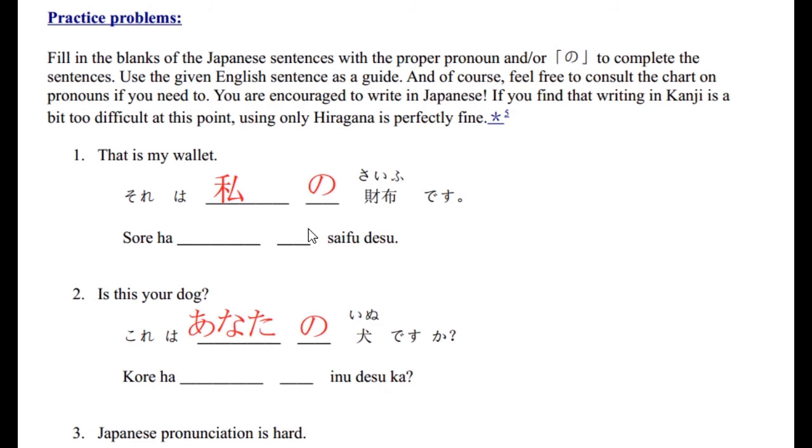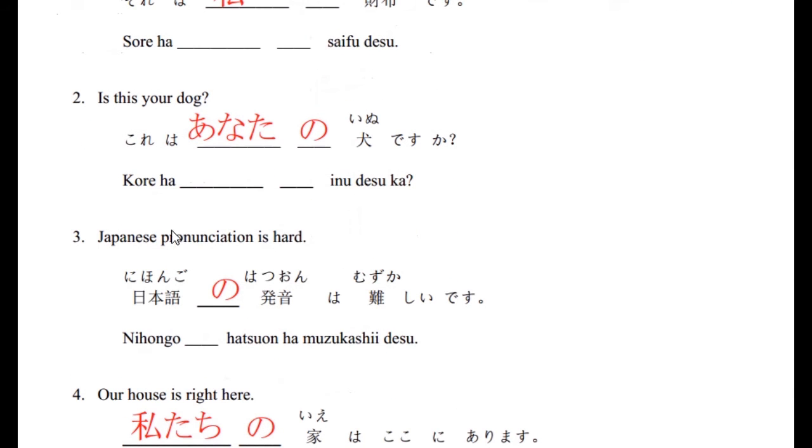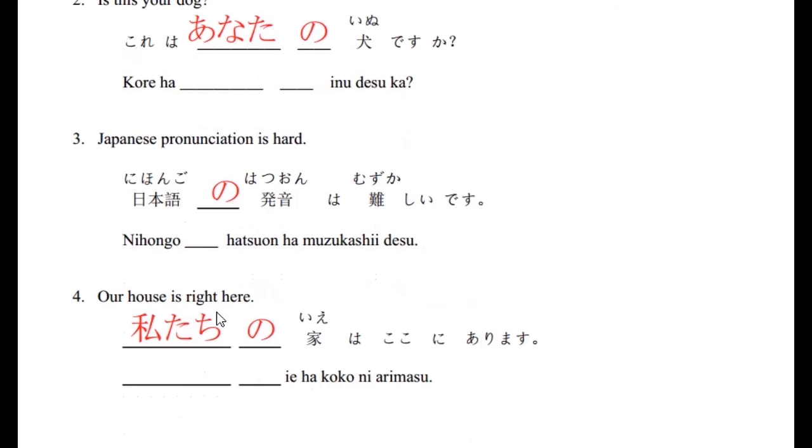All right, number 1. That is my wallet. それは私の財布です。That is my wallet. Number 2. Is this your dog? これはあなたの犬ですか？Is this your dog? Number 3. Japanese pronunciation is hard. 日本語の発音は難しいです。Japanese pronunciation is hard.